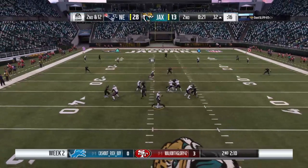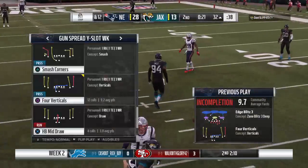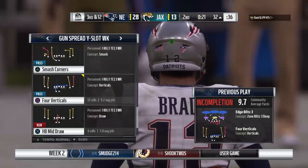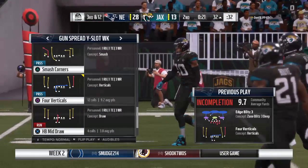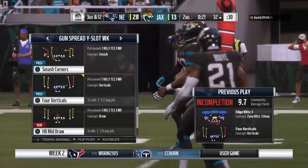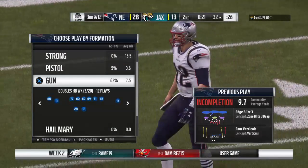Looking to throw on second down. Brady takes a shot on the release as this will be incomplete. Nothing open downfield, and he had to get that one out in a hurry because he just knew he was about to take a big shot. Probably couldn't get his legs into the throw. It became an all-arm throw trying to check it down to his running back. Incomplete.